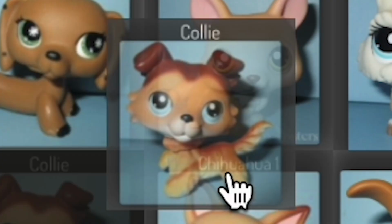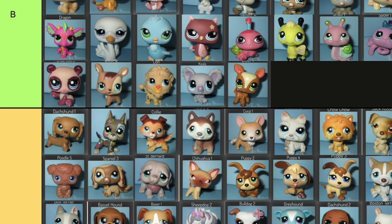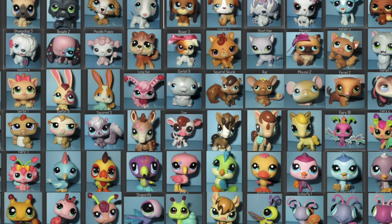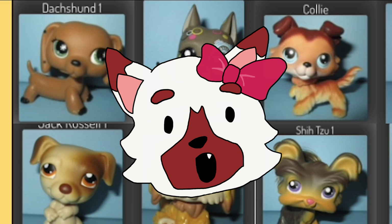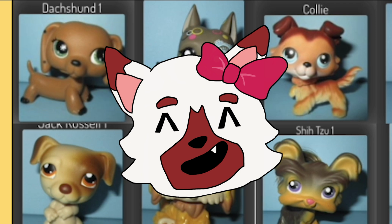Actually, sorry boys, we gotta put you down here. Actually, we gotta put a bunch of these down here. Introducing CC's updated tier list. I do not vibe with the big 5 pets, unfortunately. I don't think it's necessarily bad, and of course, a lot of you guys use them as your mascots. I personally like using other pets.